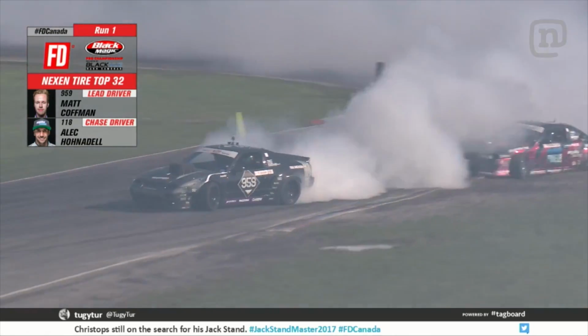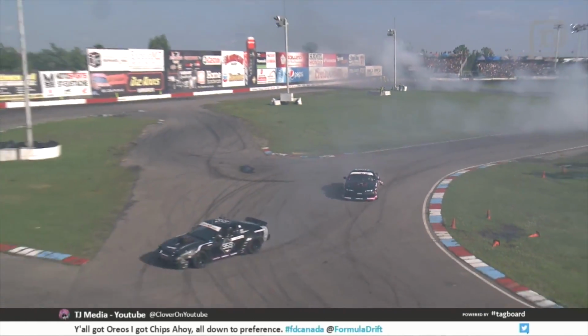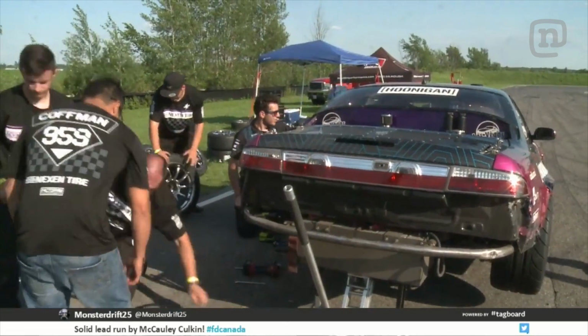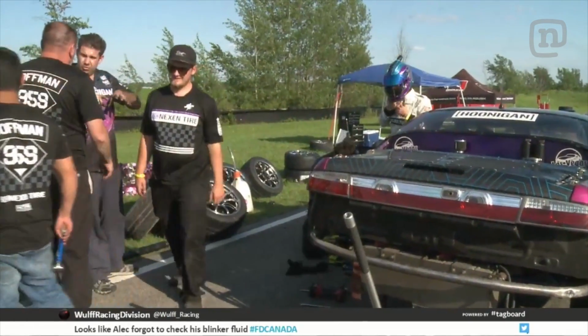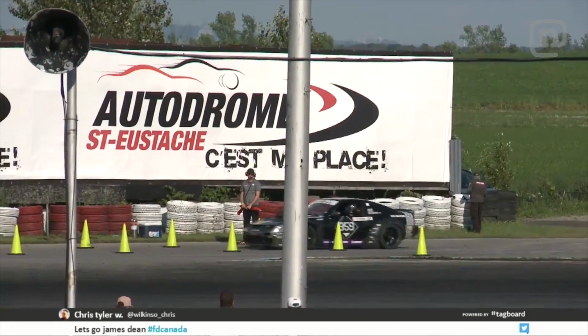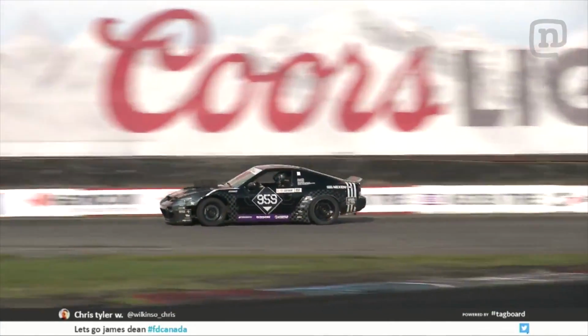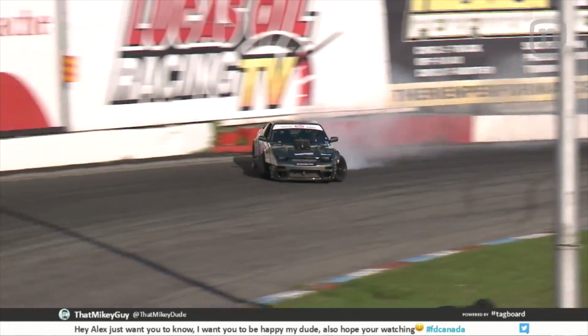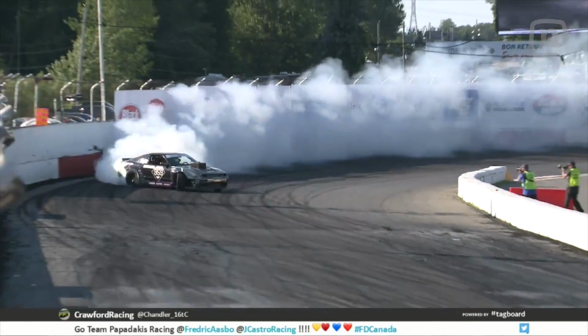Big, massive angle there. And Honadell goes off course, but it looked like it was after the finish line. And that's the last 10 seconds. That's going to be all she wrote for the Honadell team. You see tires drop, Honadell out of the car. They're friends off track, but when it comes to a competition, no holds barred. But unfortunately, Honadell could not fix his vehicle, so that means with Kaufman turning and burning here in this run, Matt Kaufman, World War Kaufman, advances on the 959 Ford-powered S chassis from the Pacific Northwest.